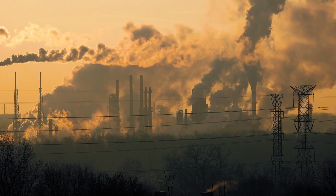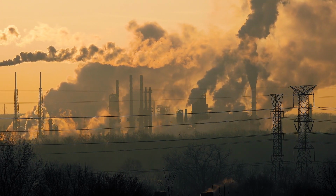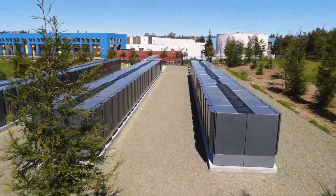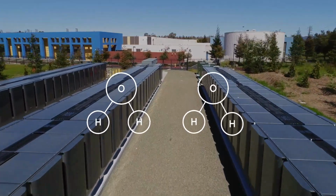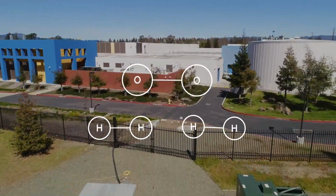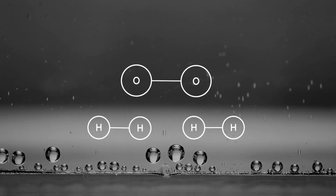The conventional way of making hydrogen is dirty and creates carbon emissions. However, clean hydrogen can be made through electrolysis, a process which uses zero-carbon electricity to split water into hydrogen and oxygen. This is done with a device called an electrolyzer.